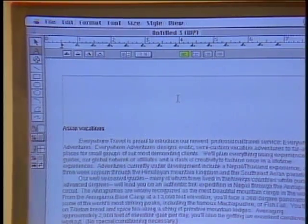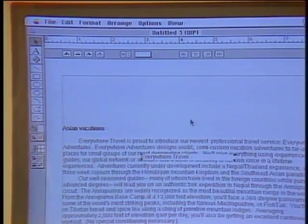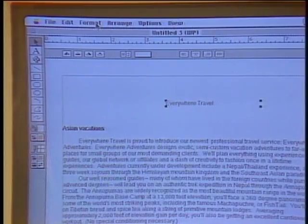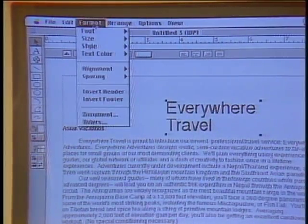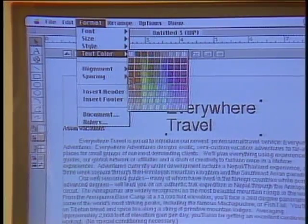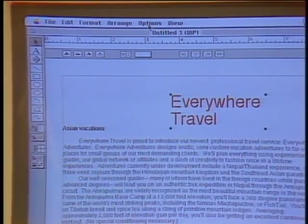Now, let's say I wanted to start adding some graphics to this page. Say I wanted to put that Everywhere Travel company logo up at the top. I'll just paste the name here as a text object, and we'll make it a bit larger. And I'll color it, say, a bright red. You notice that once I'm working with graphics, though, up at the top, my menu bar's changed.